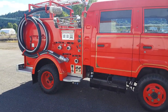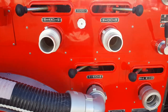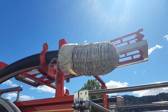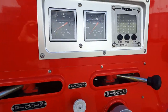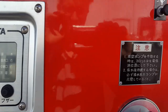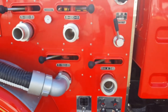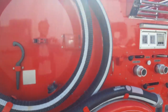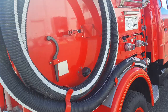So what I want to do now is just give you a brief walkthrough of the firebox, most of which is in Japanese and we have not yet translated, but this right here is the straw. It's fitted with a filter, so you can put this in a body of water, a lake, a river, a pool, and it will suck the water and use it to supply your pump and your water guns. So you have all of your appropriate and respective gauges here. And all of your levers and attachments to put out fires. Top, there's a small aluminum folding ladder. There's a spotlight. Again, everything works as it should.